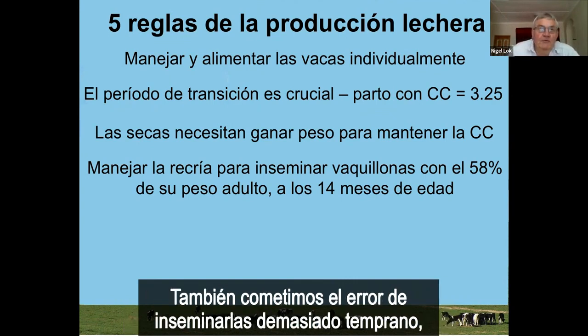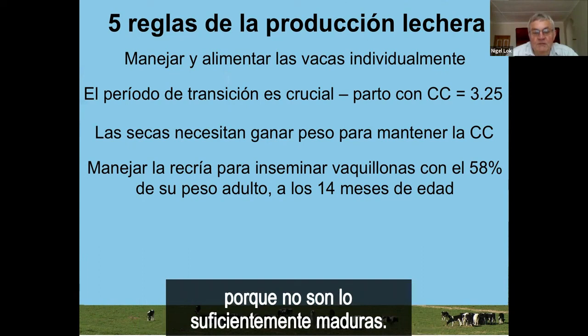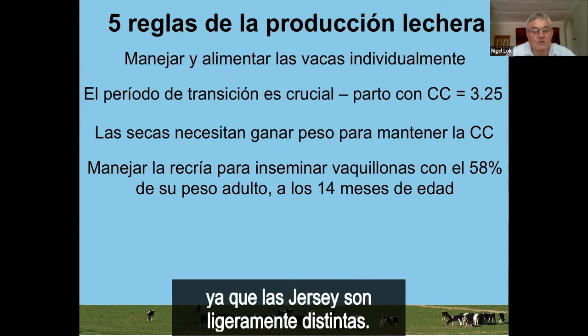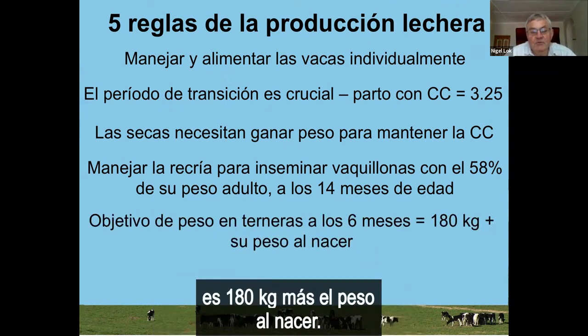We also went down the route of AIing them too early, because you want to get them into milk as early as possible. But heifers that are calving at 22 months do not perform well enough because they are not mature enough. I'm referring to Holstein animals in this talk. Jerseys are obviously slightly different. Our target weight at 6 months is 180 kilos plus birth weight.